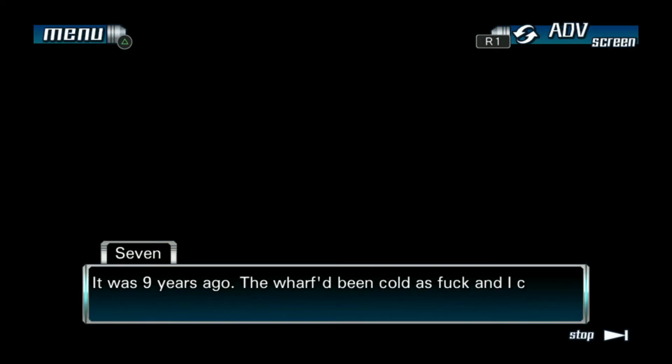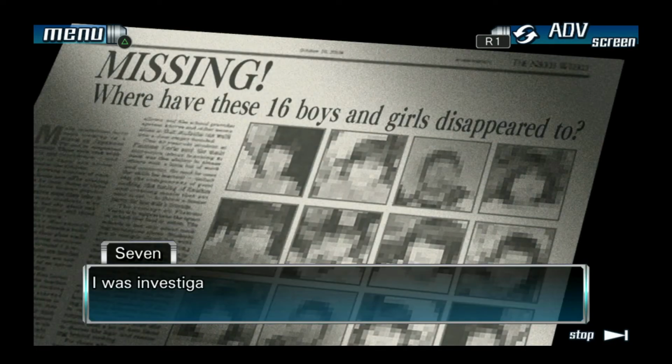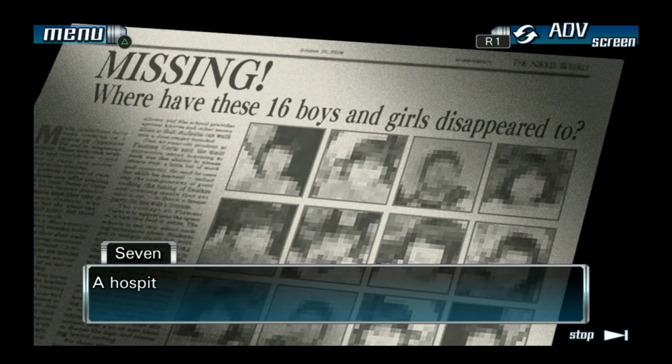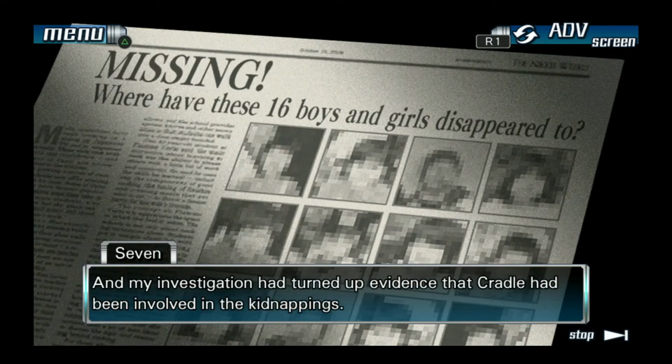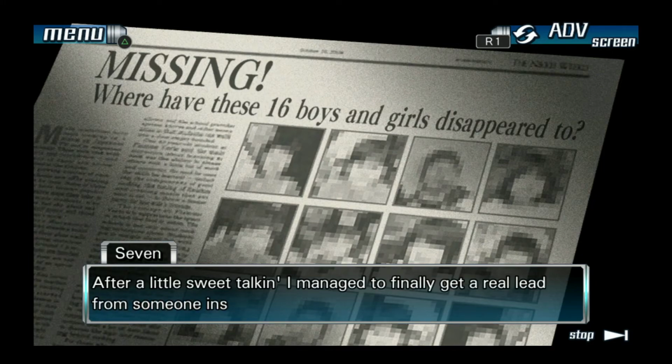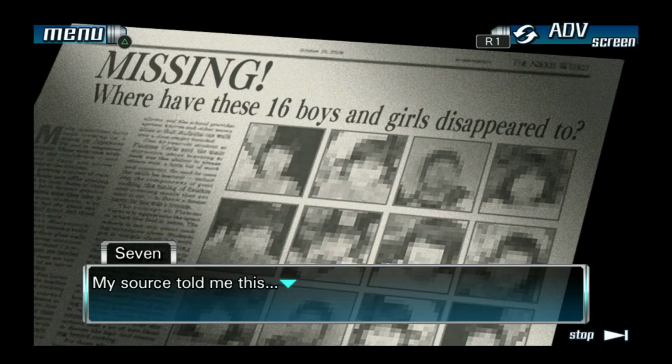The wharf had been cold as fuck, and I could barely see squat. I was investigating a mess of kidnappings, all of them children. It all had one thing in common. A history of visits to one particular hospital. A hospital under the management of Cradle Pharmaceuticals. My investigation had turned up evidence that Cradle had been involved in the kidnapping. After a little sweet talking, I managed to finally get a real lead from someone inside Cradle. My source told me this.